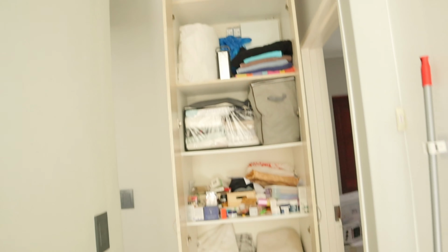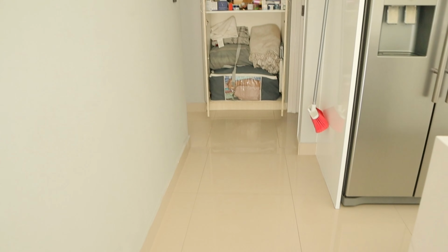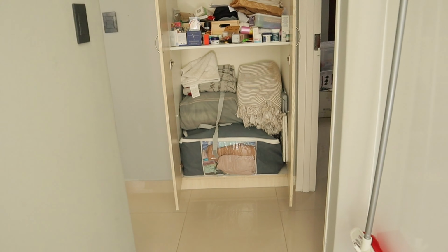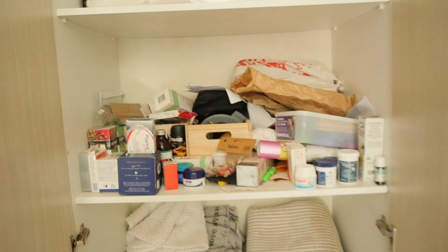We found some space for our shoes because the shoes were running out of the cupboard and I don't know how to manage it. Today we're taking on this one over here. This is our linen cabinet. I'm moving backwards so I can give you guys a full overview of what it is. When you come in and you walk through the kitchen in the passage, you will see that there is this cupboard, and we call it a linen cupboard.